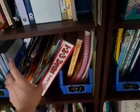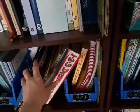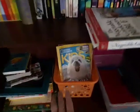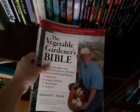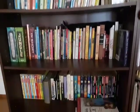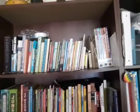And then I have a whole little area from here to here that's for drawing and art type stuff. Some Bob books, and a whole box of National Geographic type readers. I love those. Oh, my book I just got. I can't wait to read through. And then I made a whole area of chapter books for the bigger girls. So that's pretty much it.